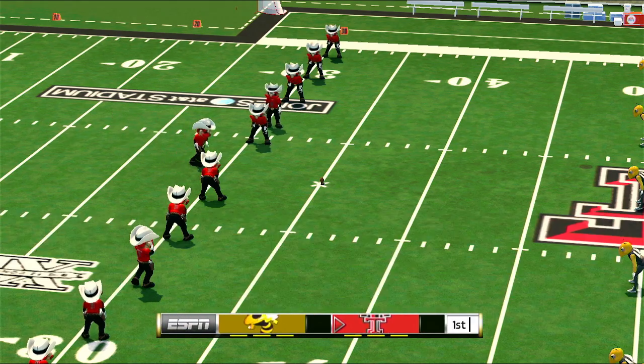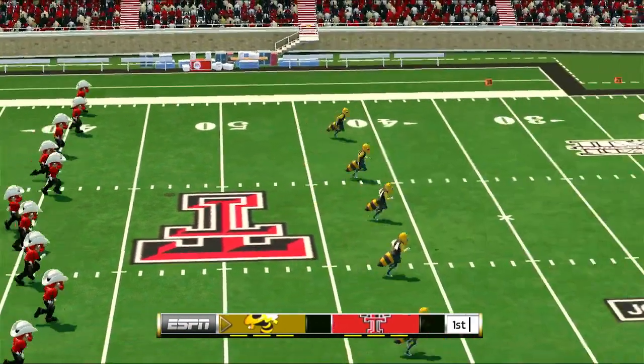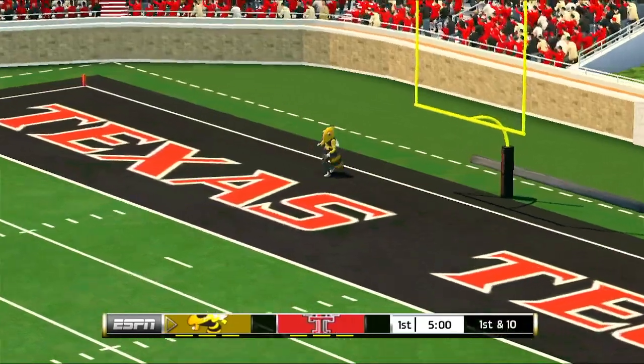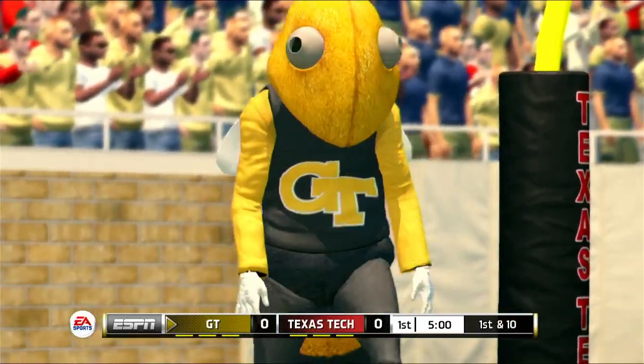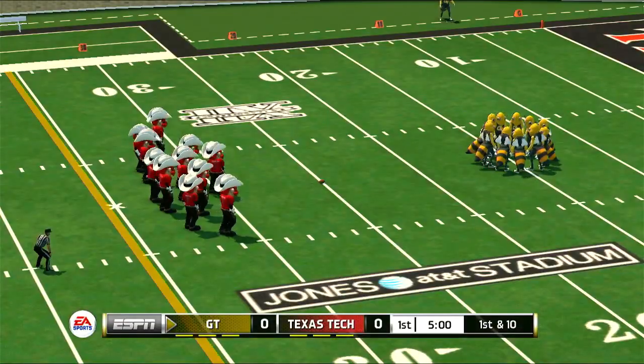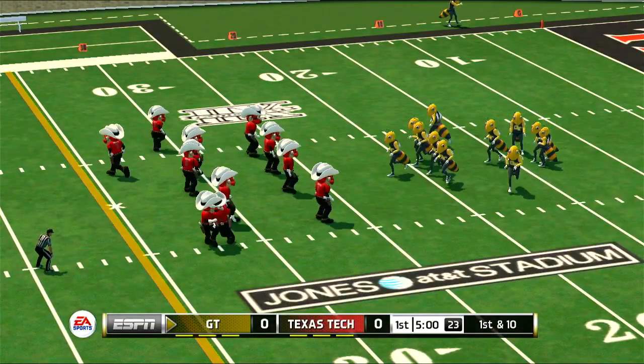Texas Tech is lined up to kick the ball off first, and we are ready to go. Nice kick, plenty of distance. And it goes into the end zone, down for a touchback. The quarterback brings his troops out onto the field for the first drive of the game.